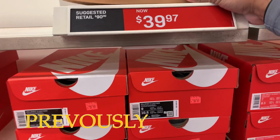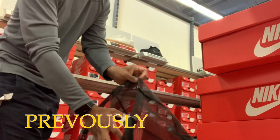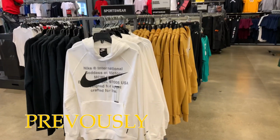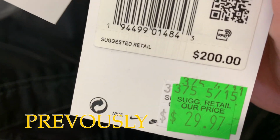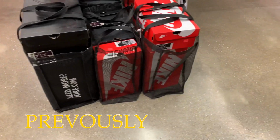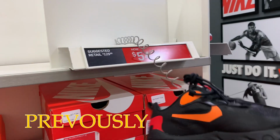We got the Kill Shot 2 leather, 39.97. This hoodie is kind of cool. Retail is 229.97. Now focus for the Nike Air Max 270 React. Great school.